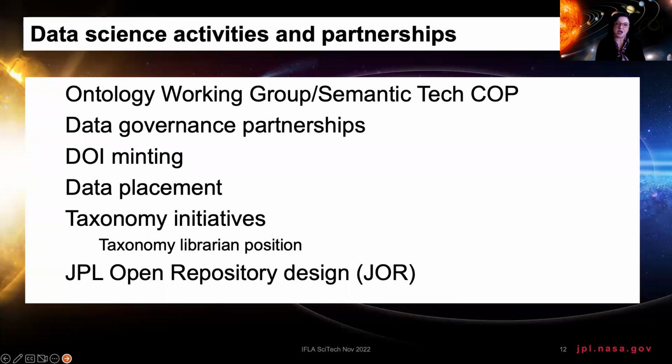It wasn't just ontologies, so we changed the name. This is just one of the data governance partnerships. I mentioned that we are crafting our own data repository. We have DOI minting. We started in that line of work about 8 or 9 months ago as part of the data repository development. Again, data placement, we are much more adept at working with scientists and authors for where to put their data sets so they can get published.